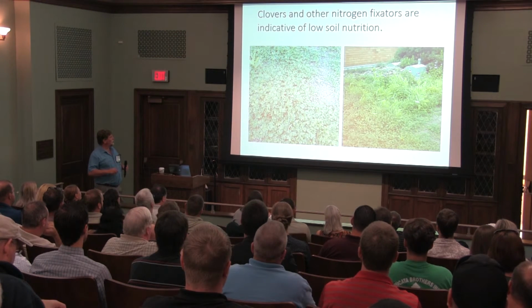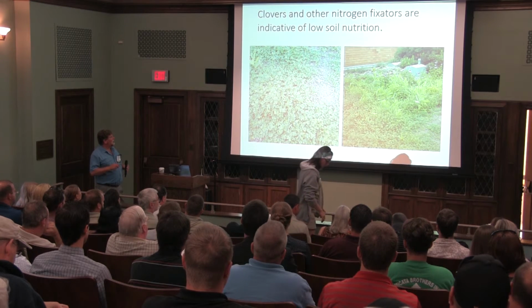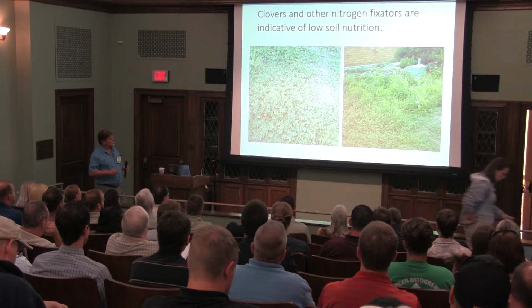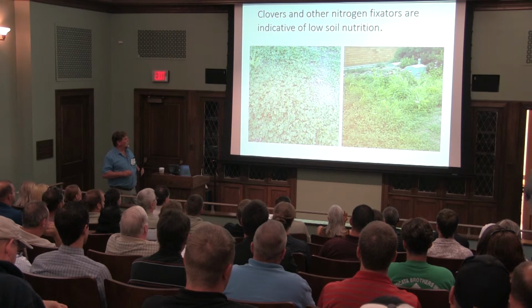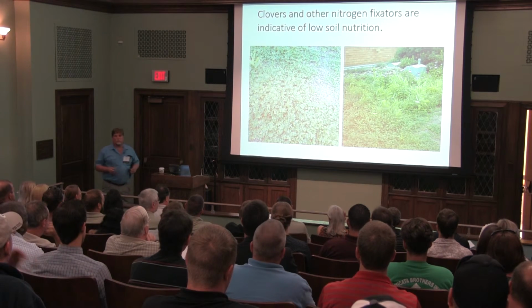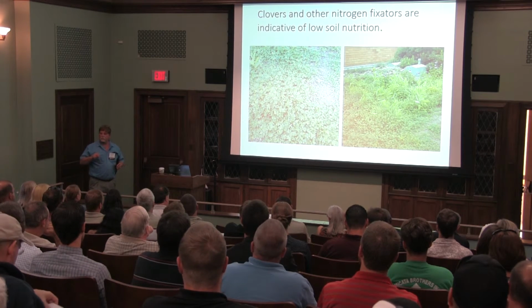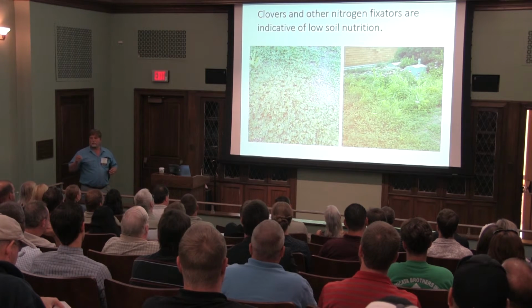Okay, here's a little closer look at these clovers. Believe it or not, there's trefoil in here somehow. We ended up with some trefoil on this job. There's a little bit of nutsedge coming, but it's weeds. And anytime you see these clovers, they're opportunistic because of low soil nutrition. They're a nitrogen fixator, so they're making their own nitrogen.